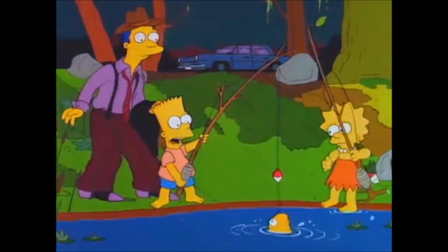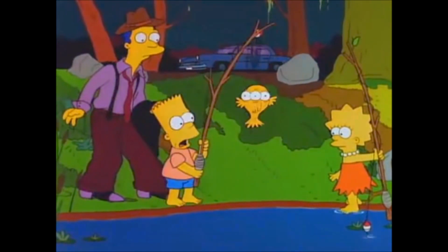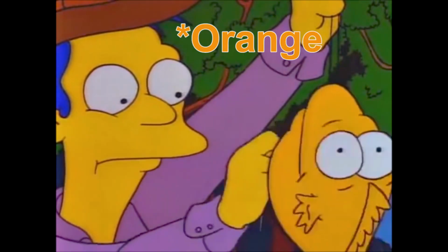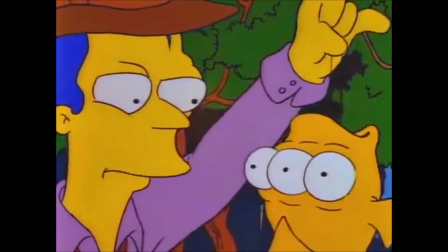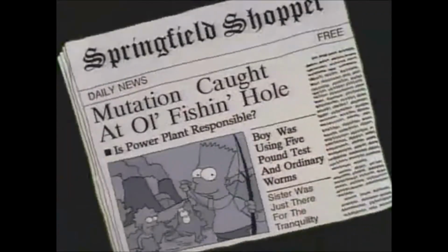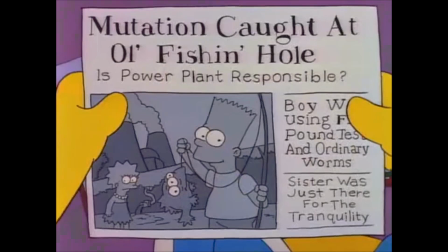So there's a fish called Blinky that Bart finds, I believe, in one of The Simpsons episodes, and it's got 3 eyes. I think it's bright blue or pink or something like that. And it's pretty mutated, doesn't look anything like a normal fish. And that's because of the famous Springfield nuclear power station that Homer Simpson works in has actually caused that by pumping waste into this waterway.